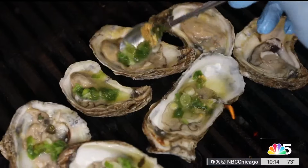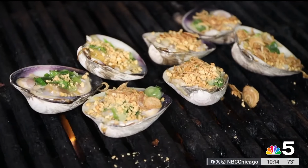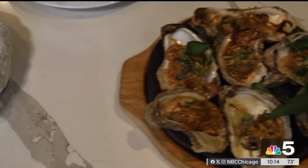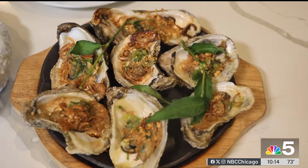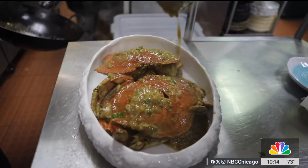Grilled clams get some punch with scallions, as well as crushed peanuts and fried shallots. Same goes for the large oysters, charbroiled and topped with the same garnishes, served piping hot. Since we're in Chinatown, we do have Chinese dishes for the lobster, ginger, onion, same as the crab.